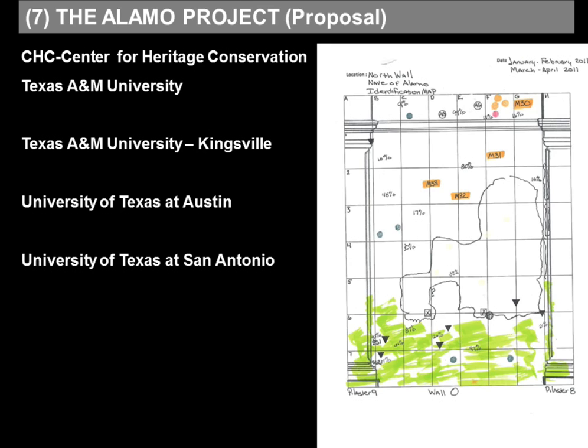In order to address these challenges, a team was formed composed of the Center for Heritage Conservation from Texas A&M University, Texas A&M University at Kingsville, the University of Texas at Austin, and the University of Texas at San Antonio. The overall concept proposed by this team was to develop and organize a digital repository of information that would not be tied to a particular software and be web-based in order to be accessed by diverse groups of people. The purpose is developing an online searchable database to help keep track of preservation work and maintenance issues, currently in development.